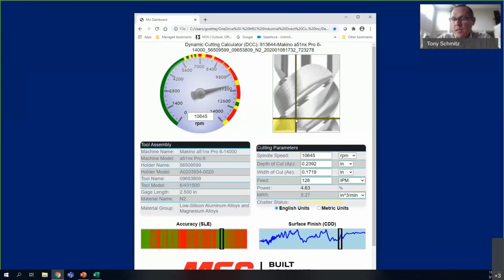Could be a recommendation from the cutting tool manufacturer. So all these are available to me, but what do I pick? The purpose of the dashboard is to provide that information at the time that you need it, which is when I'm preparing a part program for a particular part. So now I've selected a cutting tool.